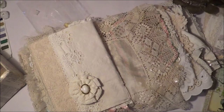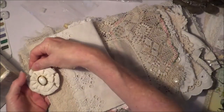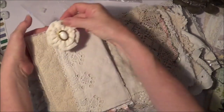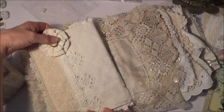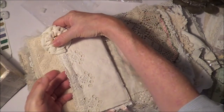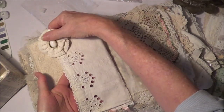That seems to go nicely on that page, doesn't it? Or it could go like there, or it could go up the top like that. That looks quite pretty. That way I can seal the pocket, but I can still have a pocket in here as well if I want to.